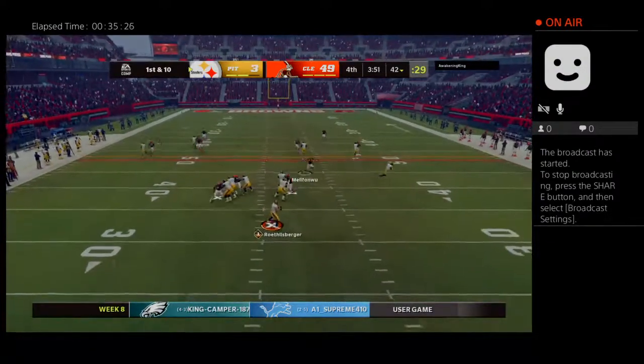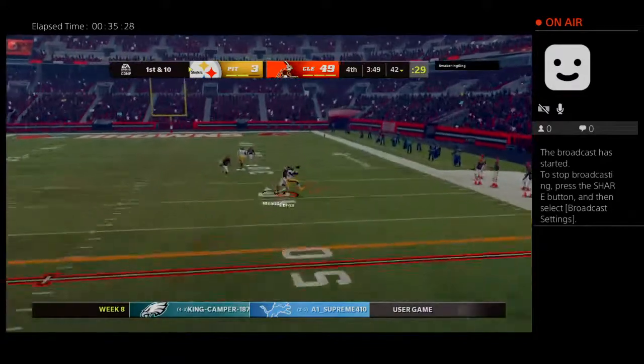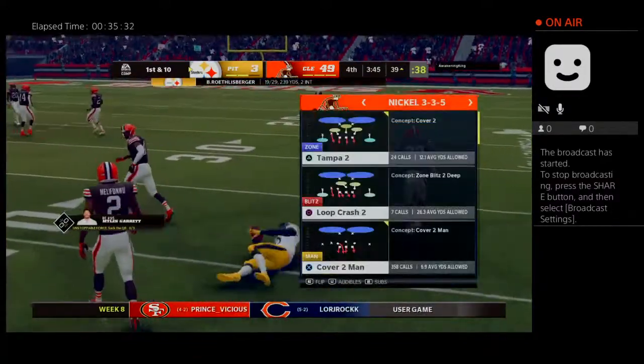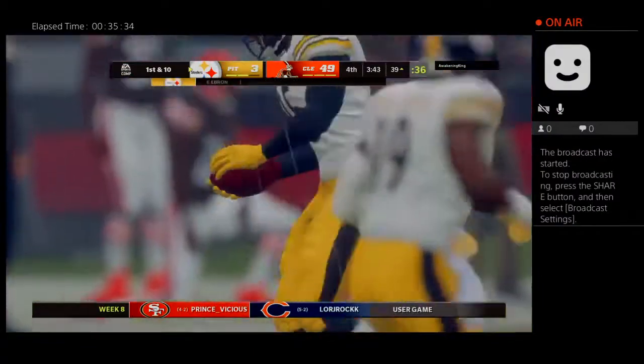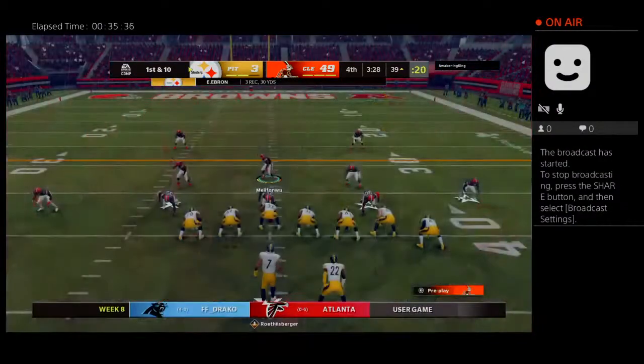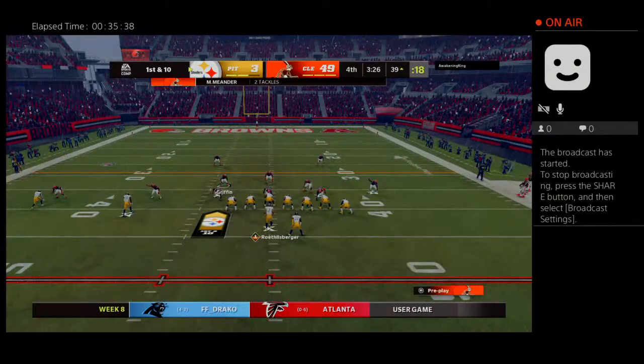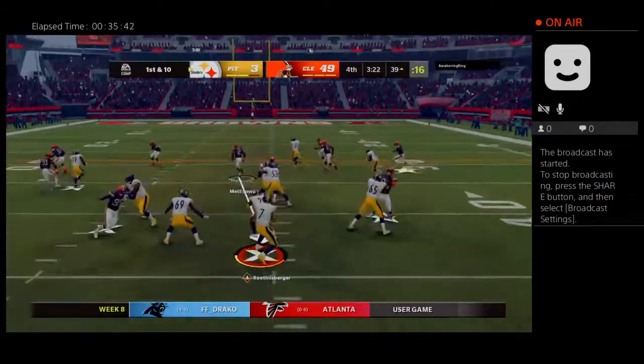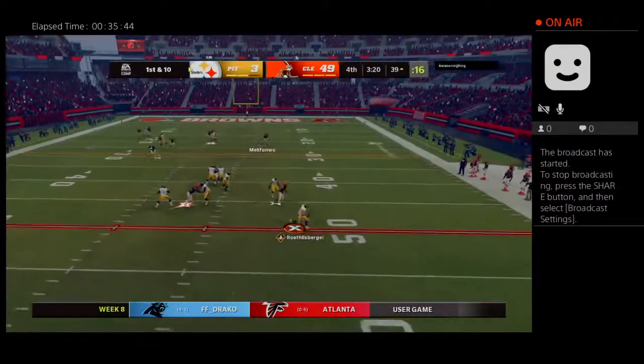Out of the gun, it's Roethlisberger, and able to rip off a big chunk of yardage before being dropped inside the 40. Chewing up big yardage. Another nice gain there. This one goes for 20. So a 1st and 10 upcoming from Browns territory now at the 39-yard line.